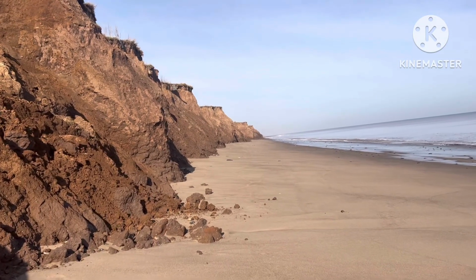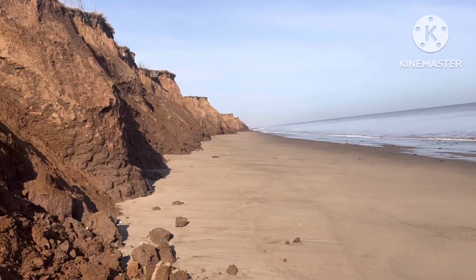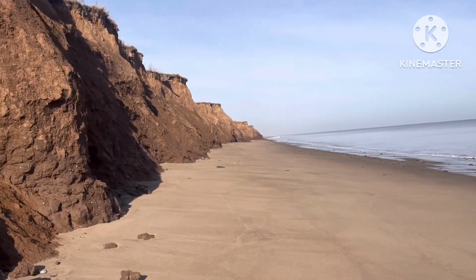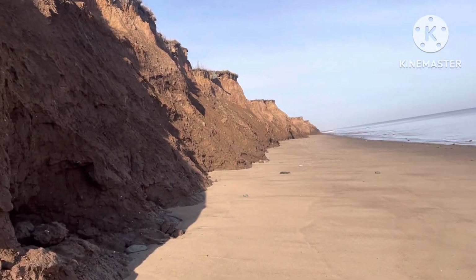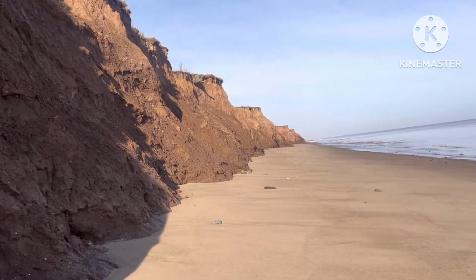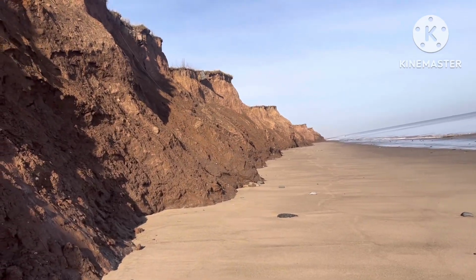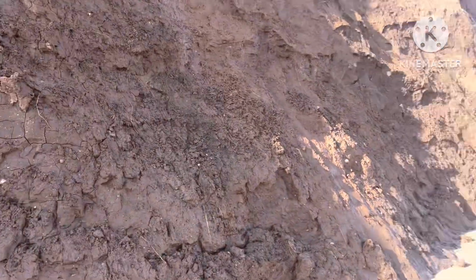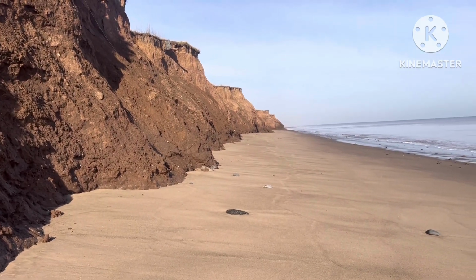You know, it's just one of those amazing winter mornings when you don't have to find anything. It's just so nice being the first one out here, walking along this stretch of coast, just enjoying being in the sunshine, enjoying the quiet, and you never know what's going to be falling out of these cliffs, and you'll be the first to find it. It's just beautiful.